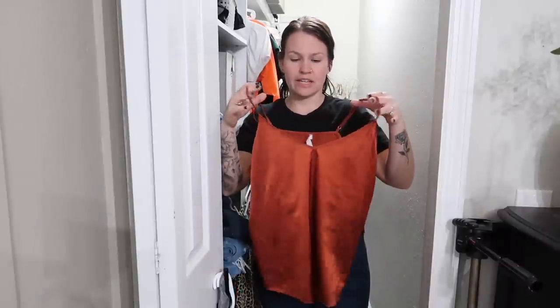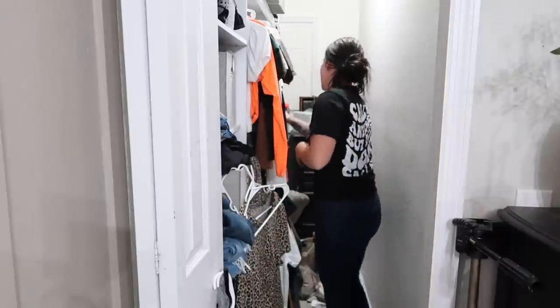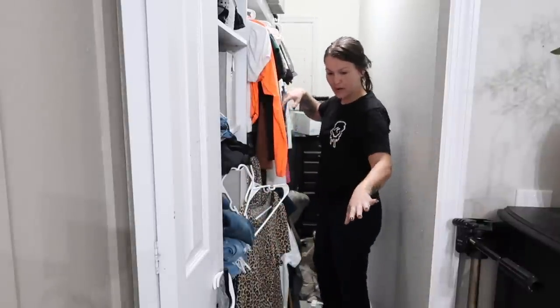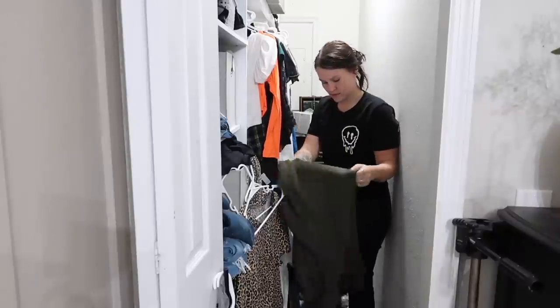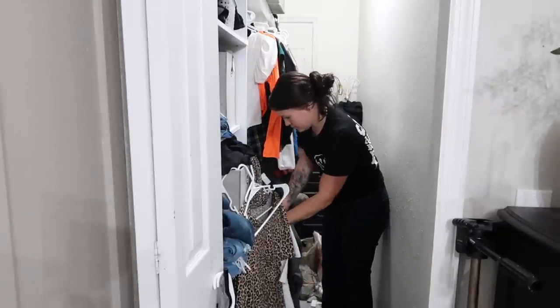And this top in particular, when I bend forward, you know, like, no. I can't be having all that. So, yeah, we're already making progress. It's almost a whole basket full. So we're going to go ahead and slide this stuff down. And we'll start working down here.